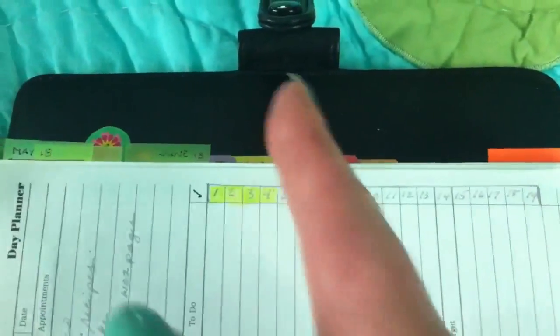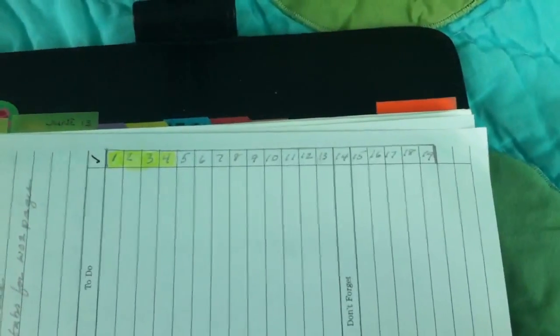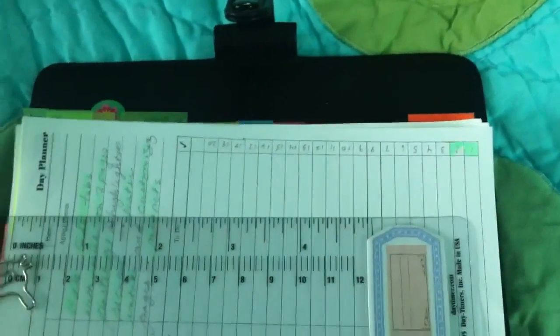I know a lot of people track things, water, exercise, things like that. And so I've been tracking water. And really all I did was draw a line here and a line here, and use the already existing lines to list the 19 glasses of water I want to drink a day. And I think I'm being a little optimistic about it. Some days I do better than others. Yeah, this is the pastel green Pilot, and it works out really good.